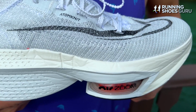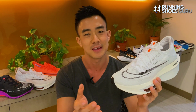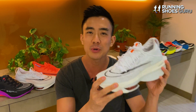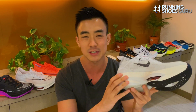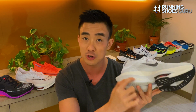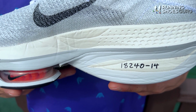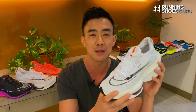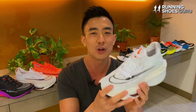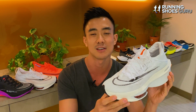This is the prototype colorway of the Alphafly Next Percent 2. And it's made to look like a pre-production version that gets wear tested. It's got these numbers on the side to decipher which version it is, and it's got minimal color except for on the tongue here and on the airbags. Now, when this version came out a month ago, it sold out within 10 minutes, and by some miracle I was lucky enough to add it to my basket and check out in time.